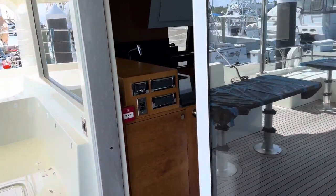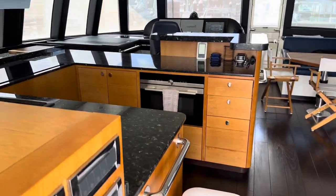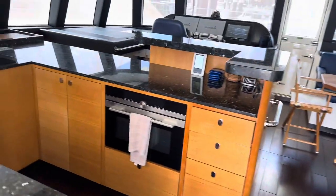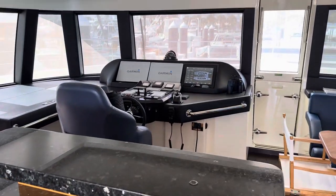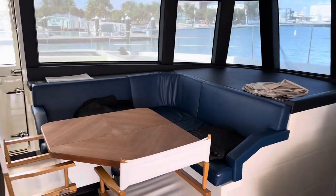So go inside. None of the lights are on. I have some blowers in here. But it is spacious, plenty of seating, side-by-side Siemens refrigerator, dark wood floors, good-sized galley. Mobile helm station, forward of the galley on the port side. They have covers for all these.